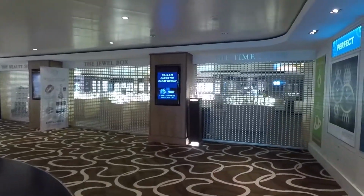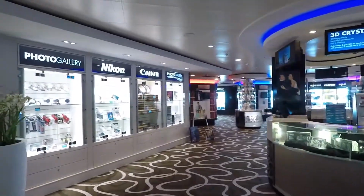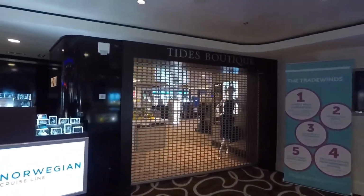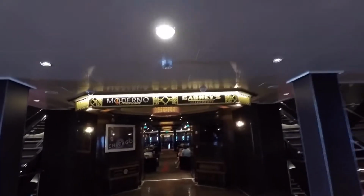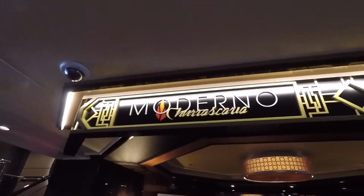On this side, we have the jewelry shop. And on the other side, we have the photo gallery where you can buy cameras, photos, pretty much any camera related things you need. And here we have the Tides Boutique where you can buy your Norwegian Cruise Line merchandise such as a ship model, t-shirts. Past the elevators, we have Moderno and Cagney's Steakhouse.